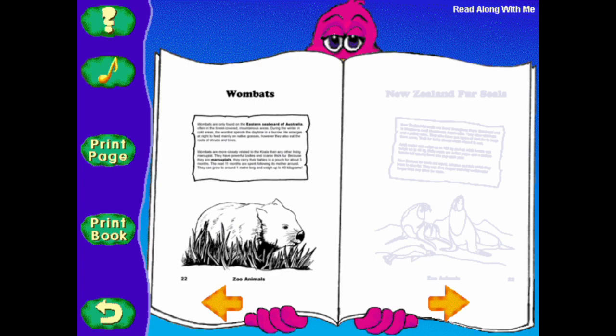Wombats are more closely related to the koala than any other living marsupial. They have powerful bodies and coarse, thick fur. Because they are marsupials, they carry their babies in a pouch for about 3 months. The next 11 months are spent following its mother around. They can grow to around 1 meter long and weigh up to 40 kilograms.